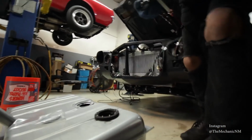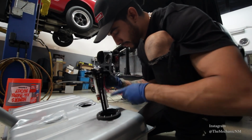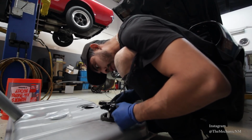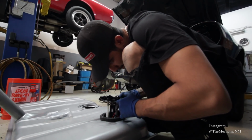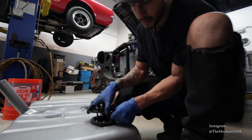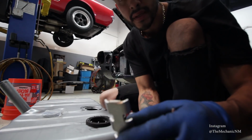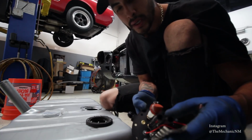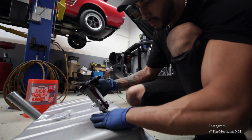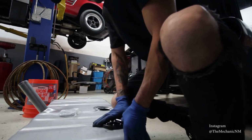Alright, let's see. Tubes. Let me cut the tubes. Okay, so let's see if it fits, boys. About an inch off. I'm gonna go ahead and chop off the rest of this, another inch off, and that'll be able to go in, and then the pumps will be able to kind of reach to the bottom. Perfect.